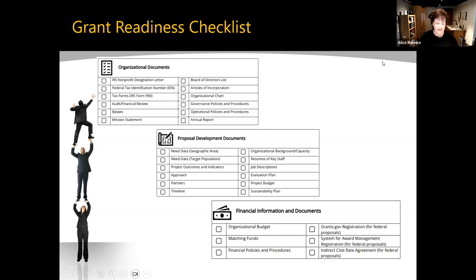So I have just a final little thing for those of you. I know some of you said that you were very new to the process. Some of you have done it before and maybe have all of these things together. But these are just some things that you could work with your team, not necessarily related to appreciative inquiry exactly, but things that you can start to create on your own to make sure that you're as ready for grant seeking as you can be.